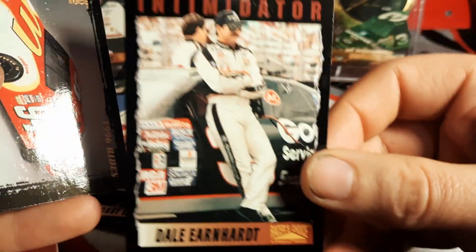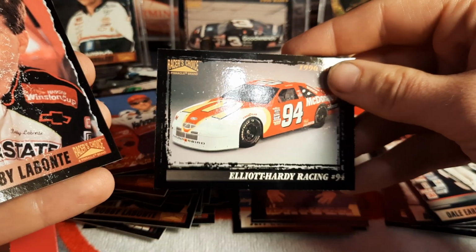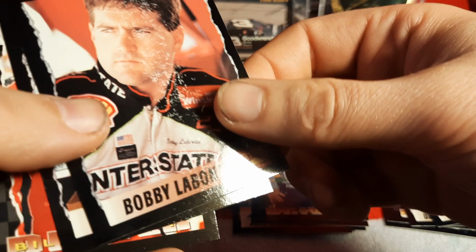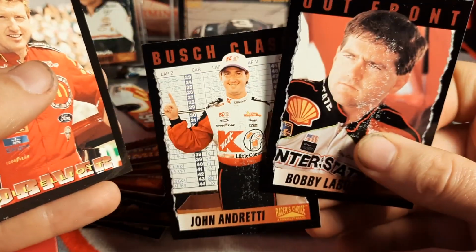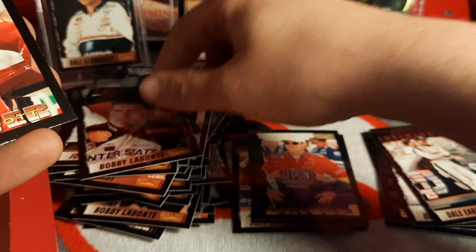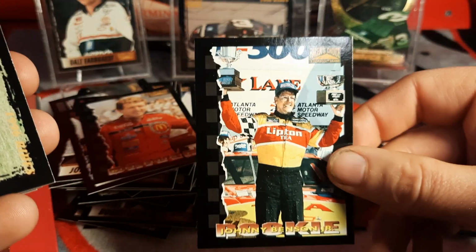Dale Earnhardt, another Intimidator card. Elliott Hardy Racing. Bobby Labonte, this card took a hit big time, as did this John Andretti Busch Clash card. So, yeah, those were pretty bad. Some of them just didn't fare as well as others. Driver Bill Elliott, awesome Bill from Dawsonville. There's that rookie Johnny Benson card again.